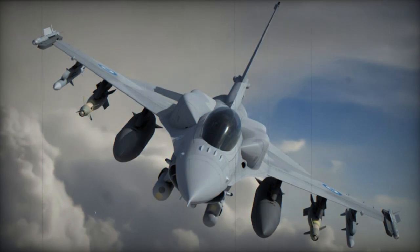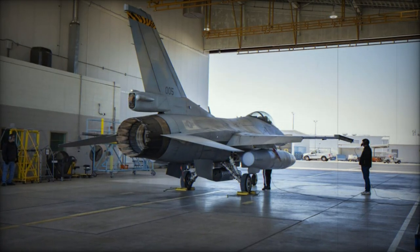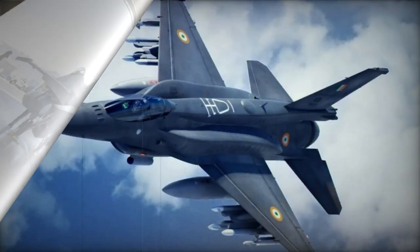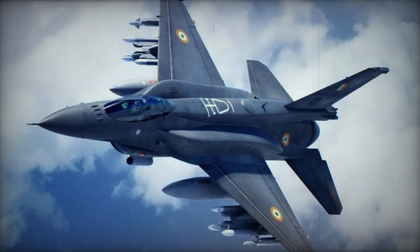The F-16V is compatible with AIM-9X air-to-air missiles. The Viper has a limited capability for air defense suppression missions. It can use AGM-88 HARM anti-radiation missiles or JDAM bombs to attack enemy radar sites and air defense systems.